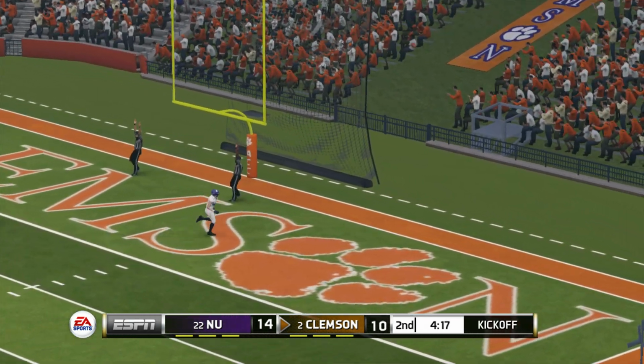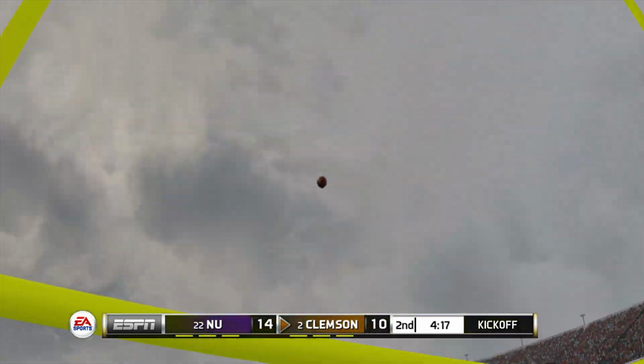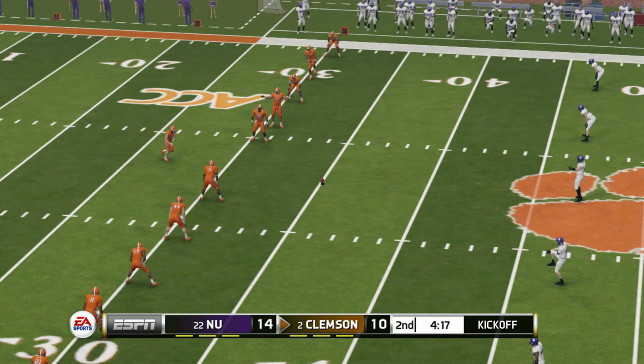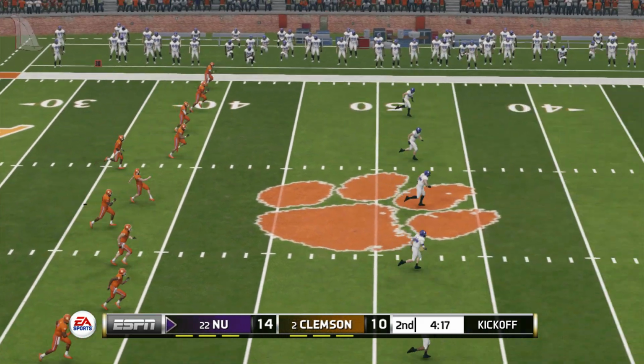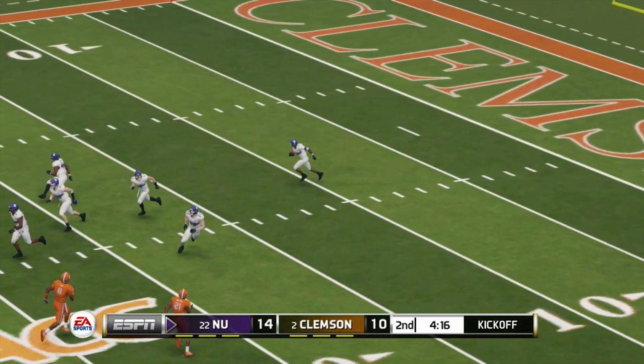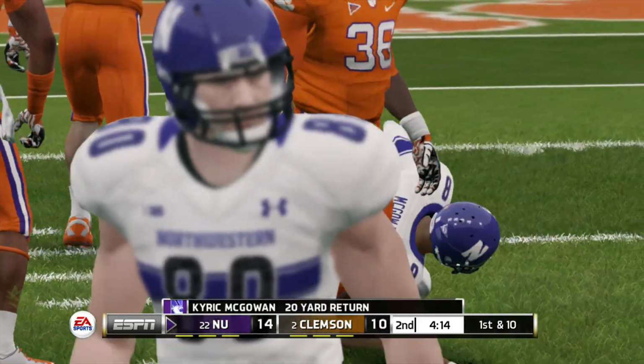Kicks up, and it's good. And you've got to think they're pretty happy with holding them to a field goal right there. And it looks like they're ready for the kickoff. He kicks it off, and he got all of that one. He's to the 20. Oh, he got nailed on that one.